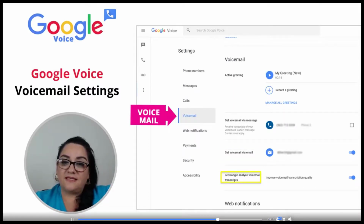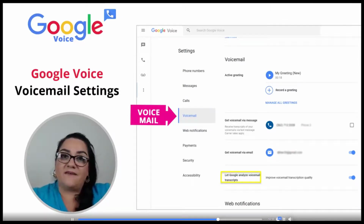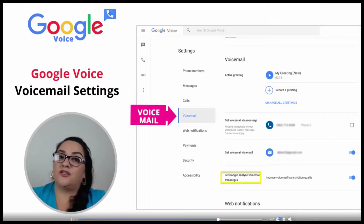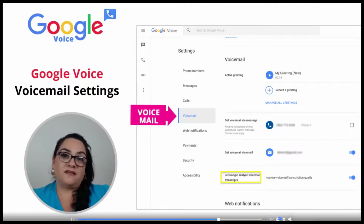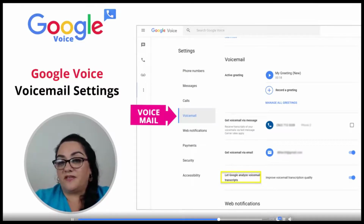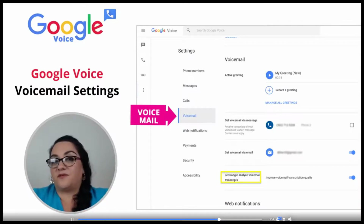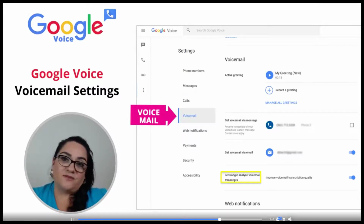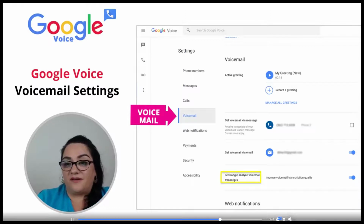And then the last one is let Google analyze voicemail transcripts. Now, the reason why they have this is because they're constantly trying to improve their transcribing. So when you opt in for this program, they learn from those voice messages, and I guess they analyze the text and the actual voice message, so it helps them for future transcribing. But if you're concerned about privacy, then you can turn that off. That's not a big deal.